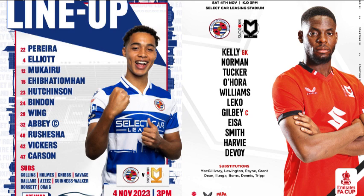So if you are just joining us, here is the Reading team. It's Joel Pereira, all in black to my left. He's making his debut for Reading today, the goalkeeper. And then you've got Tivongi Rashesha playing at right back, Tyler Bindon and Nelson Abbey in central defence, and Matty Carson out at left back. That is such a young defence. You would not believe how young that back four is.